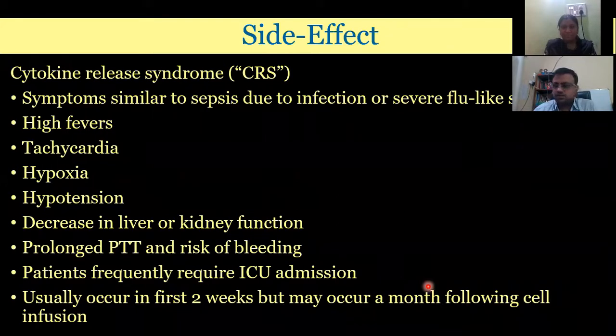There have been lots of side effects. Some are very common, some are very rare, but these could be seen because it's an immune response. When you increase the immune response, all immune-related symptoms can be seen. So cytokine release syndrome is characterized by symptoms similar to sepsis due to infection or a severe flu-like syndrome, like high fever, tachycardia, hypoxia, hypotension, decrease in liver and kidney function, prolonged PTT, and risk of bleeding. And sometimes the patient also requires ICU admission. It is similar to what is seen in very severe cases of corona also, because in corona cases, the first 5 days are the viral days, after 5 days it's the immune days. So when immunity goes berserk, then similar symptoms are seen.